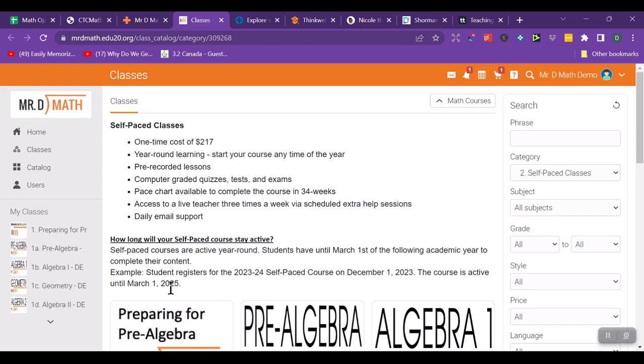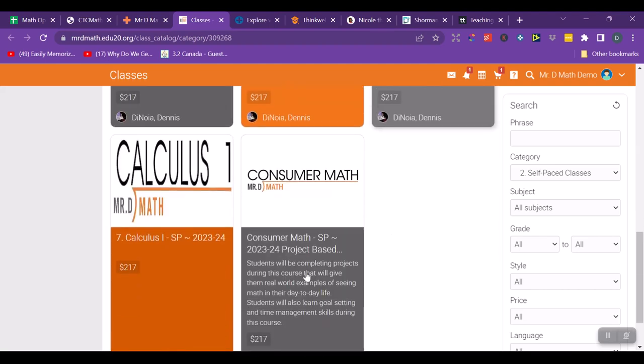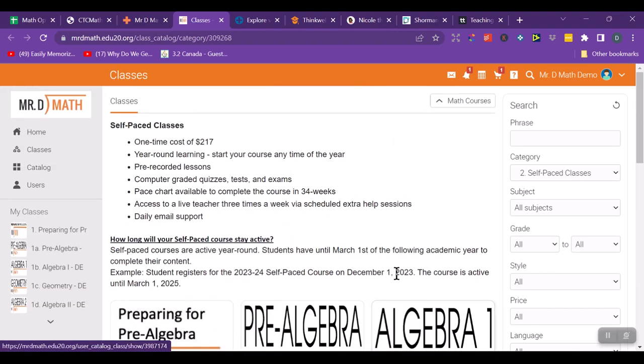So there are pre-recorded lessons, computer graded quizzes, tests, and exams, a pacing chart to help you finish it in 34 weeks if that's what you want to do. You have access to a live teacher 3 times a week. So there are extra help sessions that your child has access to if they are having a problem with math, and daily email support. So that comes with a lot there. They cover preparing for algebra, so pre-algebra, all the way up to Calculus 1, and they have Consumer Math 2 if that's something you're interested in. So that looks actually interesting. I might be considering something like that for some of my kids.